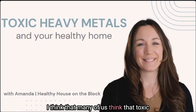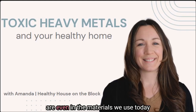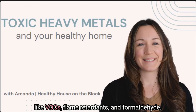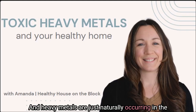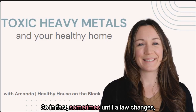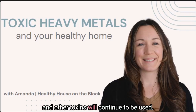I think that many of us think that toxic heavy metals are maybe something only found in old homes or older products, but the truth is that toxic heavy metals are even in the materials we use and purchase today. Heavy metals can oftentimes be forgotten about because we focus so much on the newer toxins like VOCs, flame retardants, and formaldehyde. But toxins don't necessarily stop being used once we know that they are harmful to our health and wellness, and heavy metals are just naturally occurring in the earth and in soil and materials that we use all the time. So sometimes, until a law changes, and even then it's still a bit iffy, heavy metals and other toxins will continue to be used.